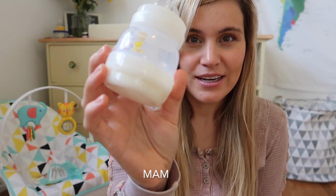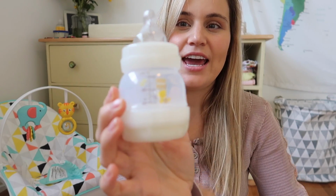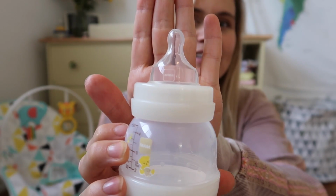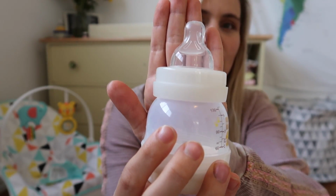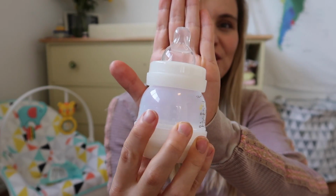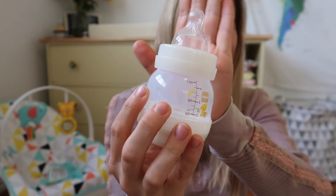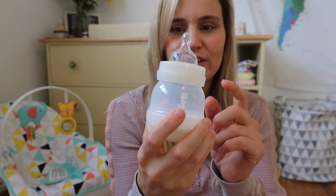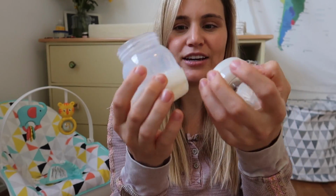Another bottle that I was not a fan of, and that we were actually never able to use, were the, I think you say Mom or MAM brand bottle. Let's see if you can see it here. And that is because this nipple is just sort of odd. It is like a flattened square, which I guess is what the breast is supposed to be like once your baby is latched on. That's sort of the shape it's supposed to take in the baby's mouth. But my child was just sort of weirded out by this and we never could get a good latch.